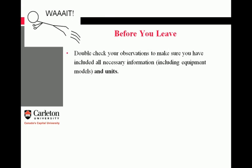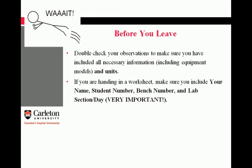And now, before you leave, double check your observations to make sure you've included all the necessary information. So equipment models, concentrations, all the observations you have to make, and make sure you have your units, because that's so important. If you're handing in a worksheet, make sure you include your name, your student number, bench number, and lab section and day. Now, the last one is very important.